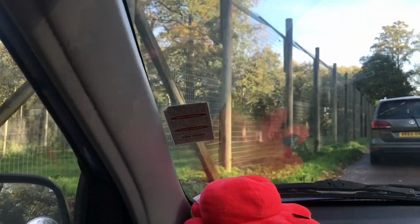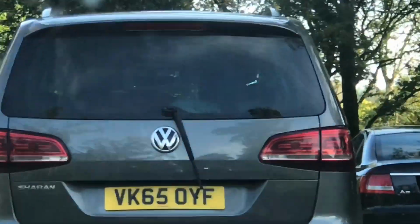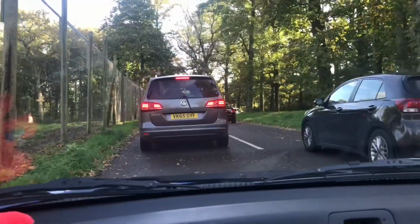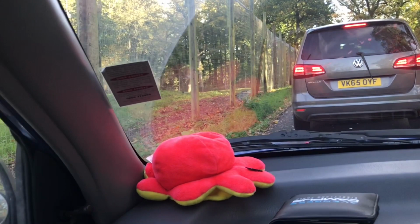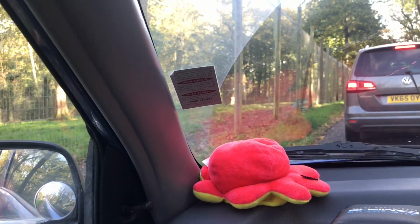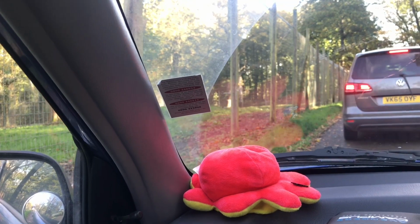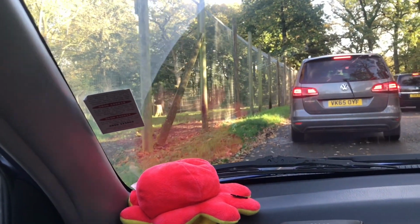Do you think they've been in the monkey enclosure? I think they have been in the monkey enclosure, yes. This car has definitely been in the monkey enclosure, looking at the damage to the windscreen wiper. They'll soon see that when they get out of their car, won't they? Oh, yes, they will. That's been well and truly snapped.